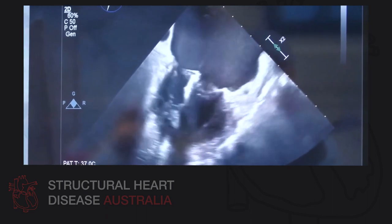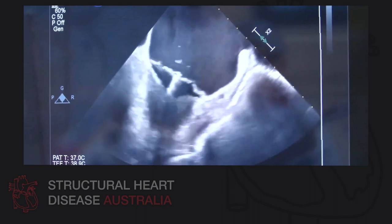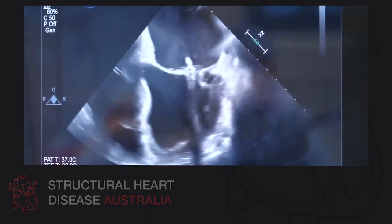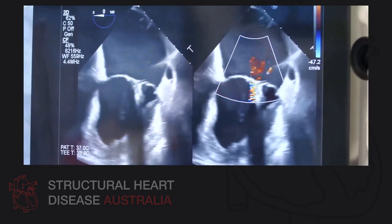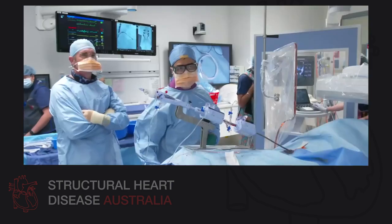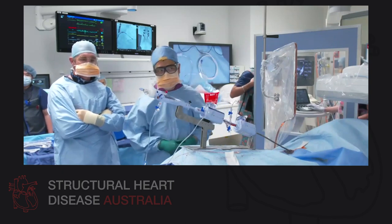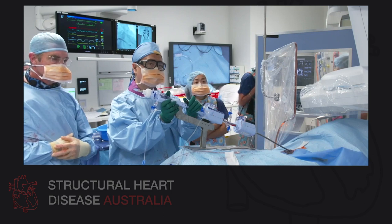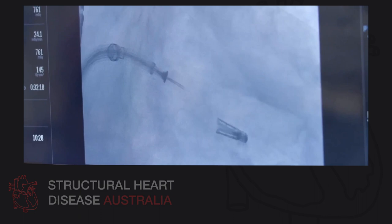And really we have objective evidence of MR reduction with reduction in left atrial V wave, the increase in left atrial spontaneous echo contrast, as well as significant reduction in MR color. We're happy to deploy here. And actually, I think that this hemodynamic result is a good one for this patient. So the next step here is we're going to deploy this clip. The device is now separated from the mitral clip. So the mitral clip is now fully released.